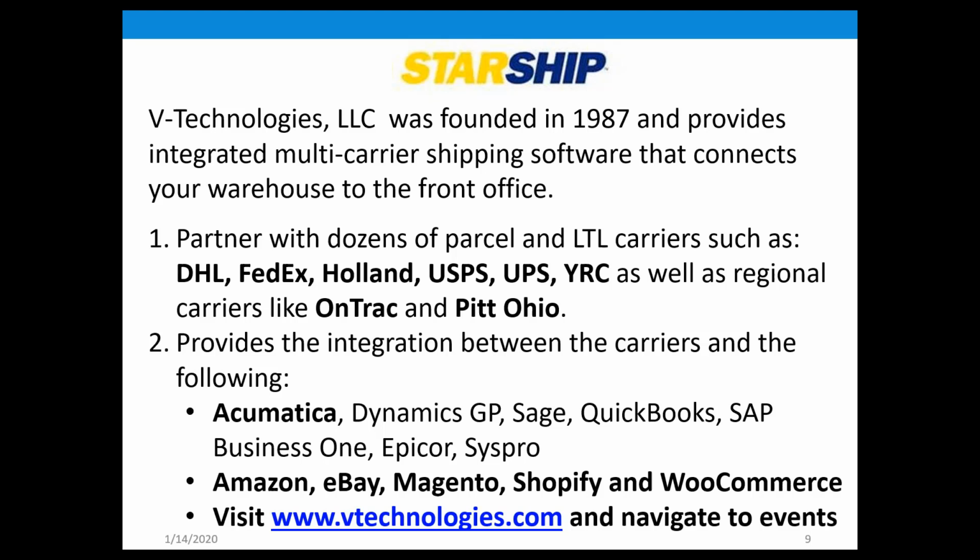Okay, thanks. Yeah, we are going to be at booth number 27. We'll be talking about the Starship integrated shipping app that works directly with Acumatica. It's certified. We just got to finish our certification with Acumatica, so that's all good. We'll also be highlighting some new features that we have with our integration to Acumatica.